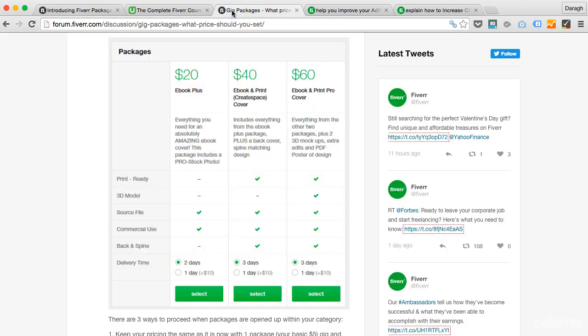Now, what the gig packages really allow you to do is instead of pricing your gig at $5 or starting at $5, you can start it at whatever you want. So I've seen gigs start at $20, I've seen gigs start at $50. Now, if a customer comes on and sees, okay, this guy's got a starting package of $20 and this guy's starting at $5, I think probably they're still going to just pick the $5 guy.